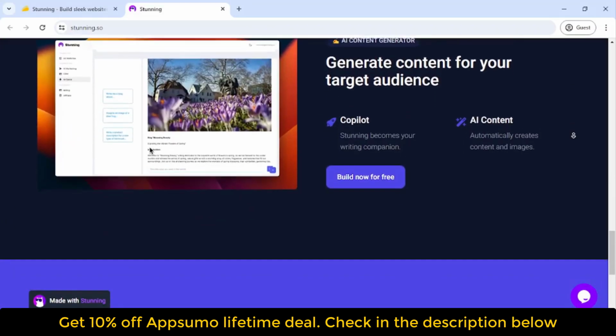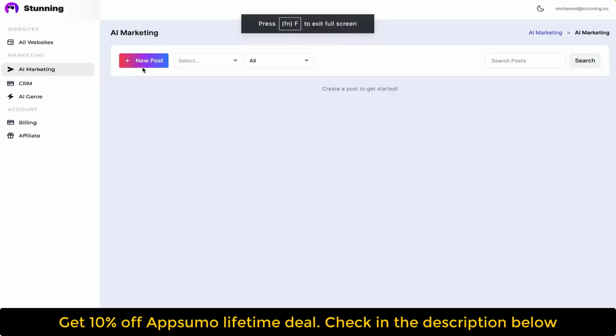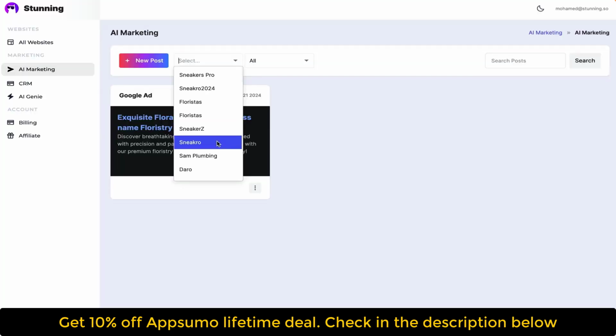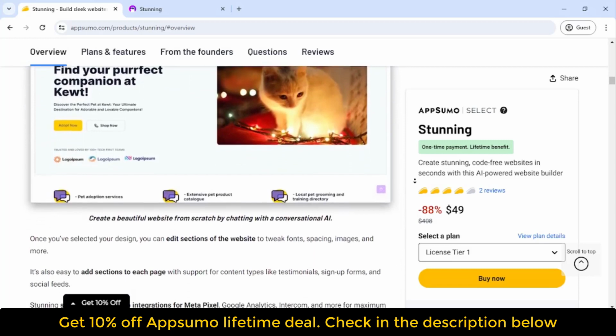And you've got loads of other tools to work with too, like the AI marketing module, which helps you create Google Ads, social media posts, and more. Just choose the asset you need and follow the simple prompts, then save and post. Plus, you can download and share every asset with your team.